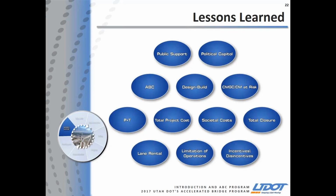Limitations of operations, incentives, disincentives, priceless time, all of these can be evaluated as you establish the project. And again, what we found is that using different contracting methods can really complement and excel an ABC program. But again, we're always looking to add value and reduce the time the traveling public sits in construction.